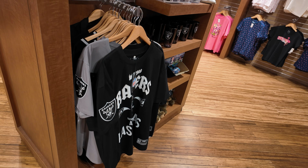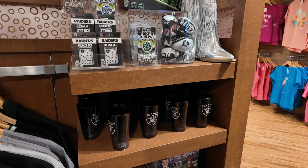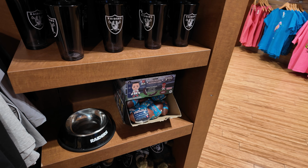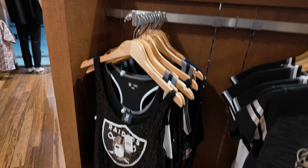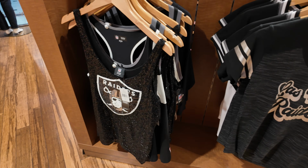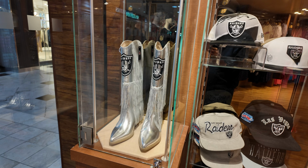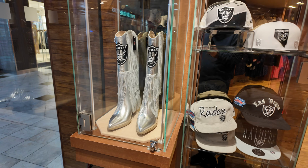And here we found the Las Vegas Raiders section. Six set dice right there, a mug. Down below we got football superstars right here. It looks like you get a mystery football superstar inside of there. Just opposite that on this side they have some tank tops and some t-shirts. Just what everybody needs: Las Vegas Raiders cowboy boots with some fringe.